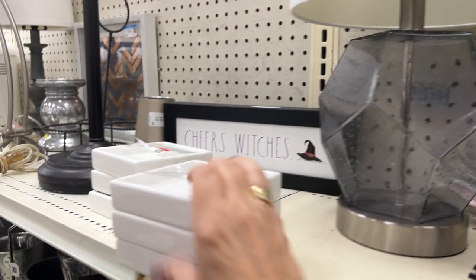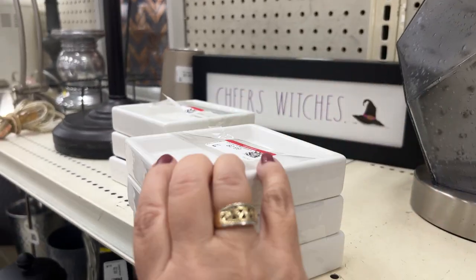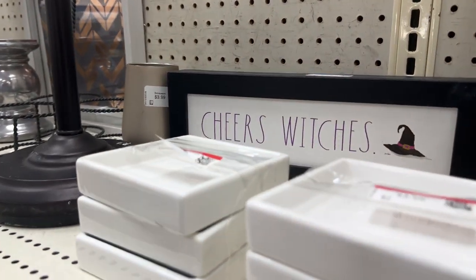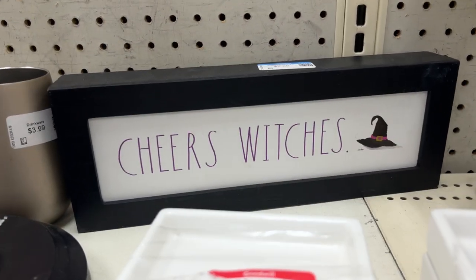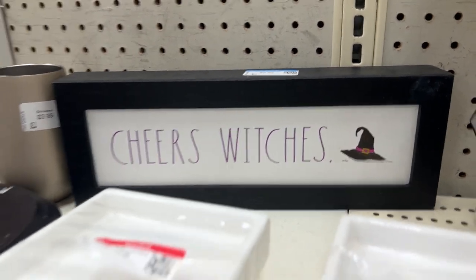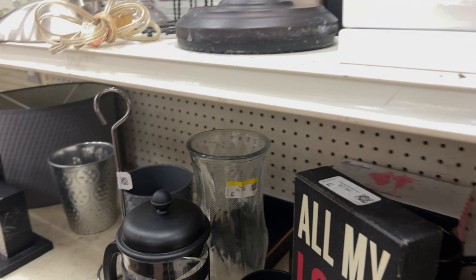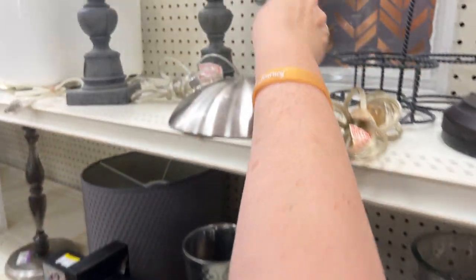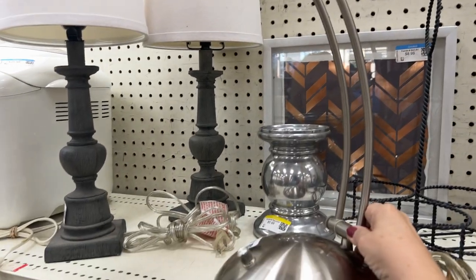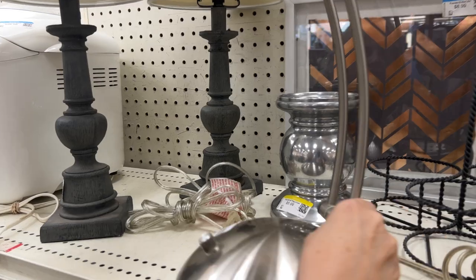We have little white dishes here. Very, very simple. Nice for condiments. I gotta say, Halloween is a ways away, but that's pretty funny. Cheers, witches. Yeah, really. It's a little cheeky. And here we have another very modern lamp, but nice form. They went $15 for that.